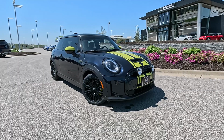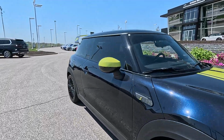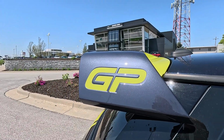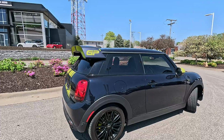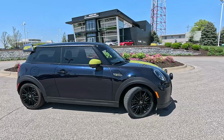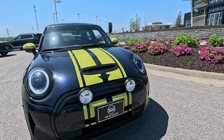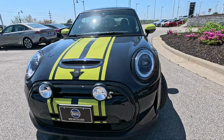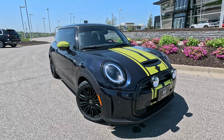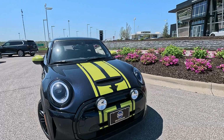Now, it's not often you see an enigmatic black electric Mini with yellow stripes, but it's also not often that you see one with a GP wing. Yes, a GP wing. This car was done up to look like the Next Gen Cup race cars, or as close as we could get to the Pace Setter. And it looks pretty cool. I mean, they even added rally lights to the front of the car. This is probably the only electric Mini out there with the rally lights. And they function. They do in fact work. But it's just a neat little detail there that adds a whole new level to this car.